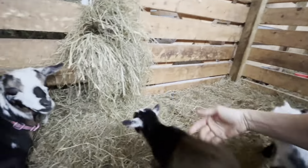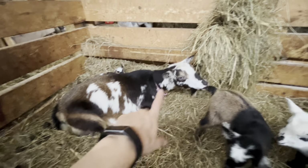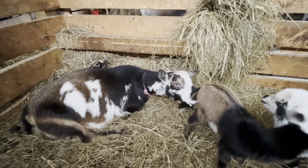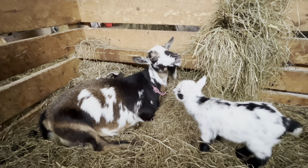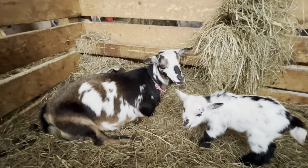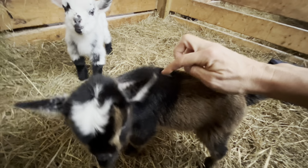Mom has blue eyes, so this one has blue eyes. So we now know she carries black, buckskin, and she is heterozygous for blue eyes, which means she carries a brown eye gene and a blue eye gene. If she's homozygous for blue eyed, that would mean she carries only the blue eye gene and she can only pass blue eyes. You got a little wisp of brown right there.